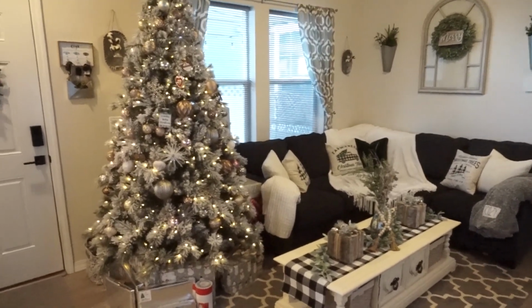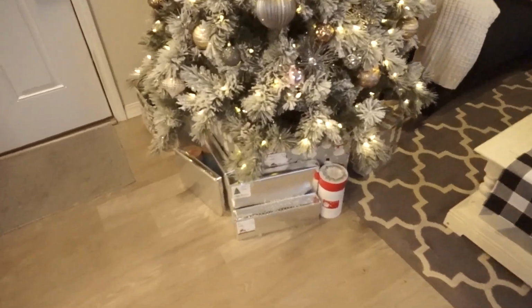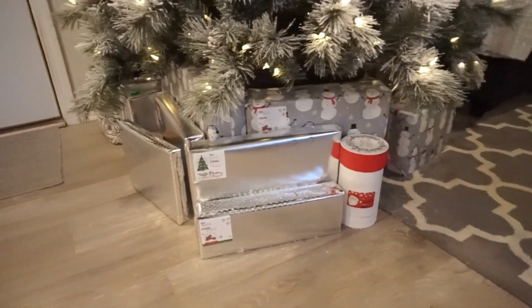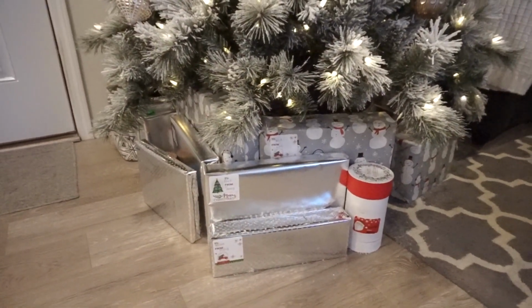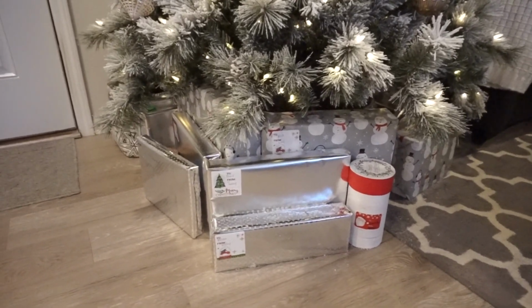Now, as you can see, I have a ton of presents under the tree here. I have actually wrapped all of my presents for this year and put them all under the tree already. So I am ahead of the game. I've had this done since the beginning of December, so I'm very proud of myself.